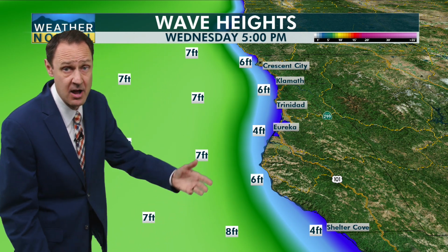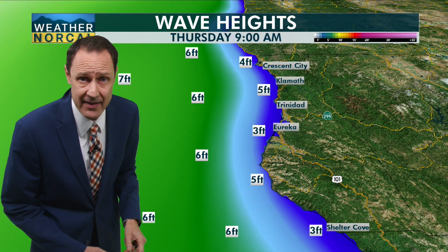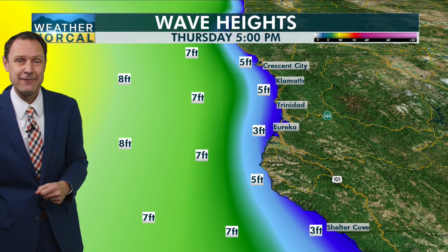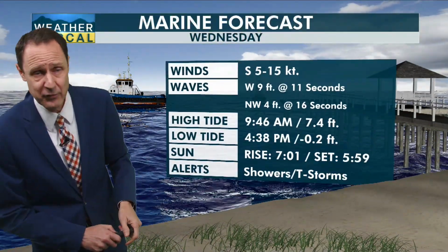We could use more snow, and as we lower those snow levels, we have better chances of really getting a good snowpack in there. Taking a look at the wave heights there, you can see about 7 feet here for today. And then, of course, we take you into your Thursday, looking at 7 to 8 feet. So it may increase a little bit here, but nothing too bad. There's your marine forecast for today.